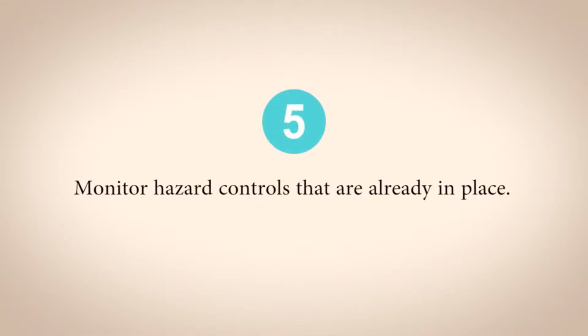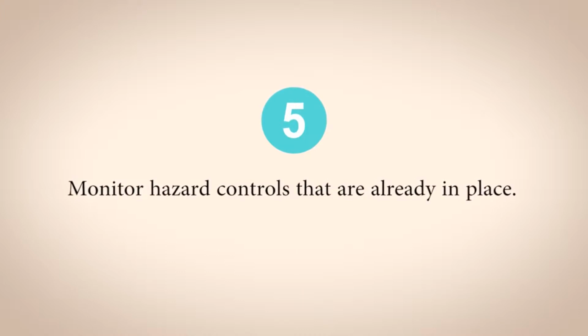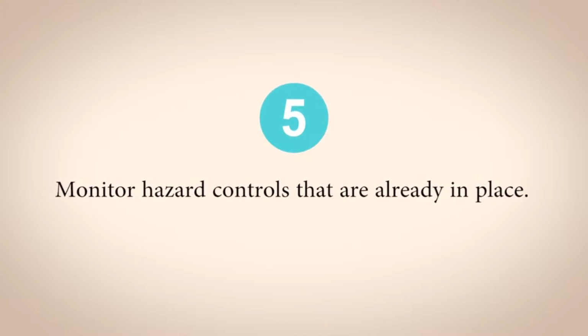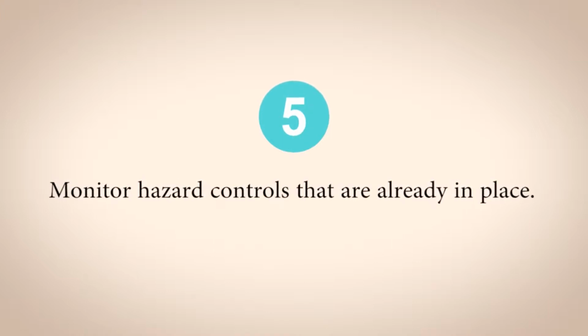5. Monitor hazard controls that are already in place. This includes personal protective equipment, engineering controls, policies, and procedures. And finally, recommend corrective action. Your effort does nothing to stop injuries if the hazards aren't fixed. Make recommendations and follow through to ensure they are corrected.